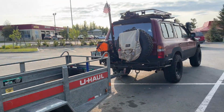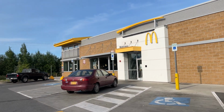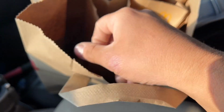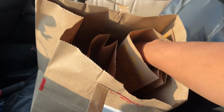And let's go get some breakfast real quick. Grab some McDonald's breakfast. I'm just going to get the breakfast, but I'm not going to eat it now. I'll eat it later on, like around noon or so. We got our breakfast for the day. Got the hot cake big breakfast along with some sausage burrito. Let me take a bite right now.